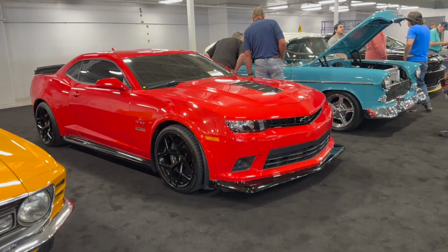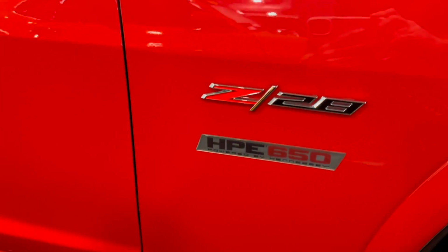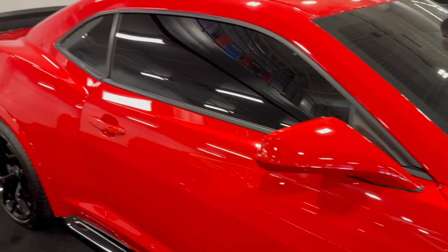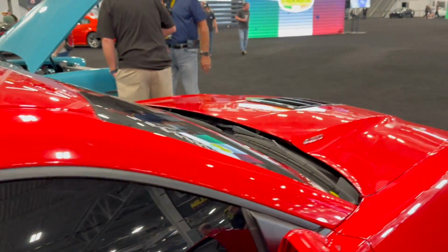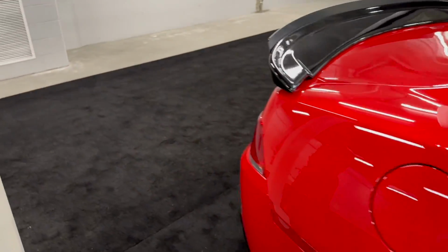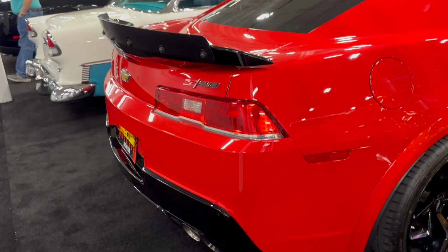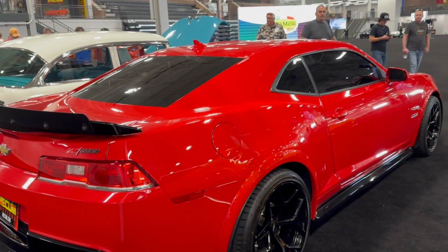I'm gonna take a look at the Z28 5th gen Camaro. HPE 650 powered by Hennessy. Okay, so Hennessy has tuned this thing. Too bad the windows are so tinted I can't see the inside, but love the looks of the hood scoop. These Z28s I don't even think came with the radio or air conditioning if I'm correct, just to save on weight. Pretty cool cars actually.